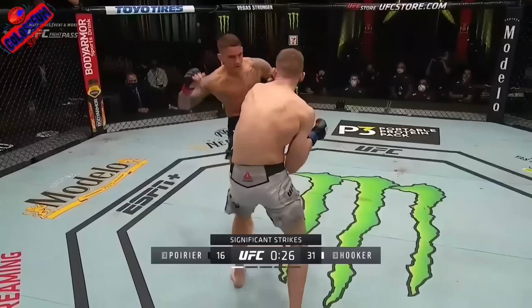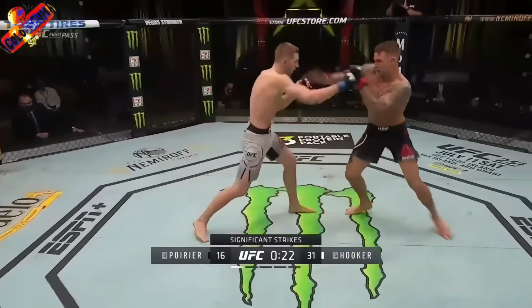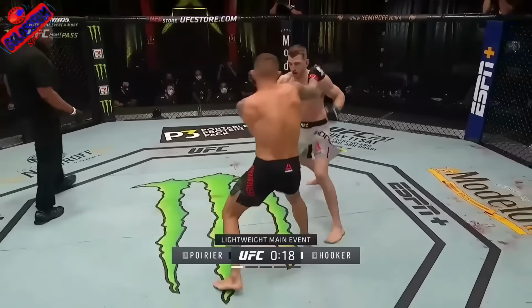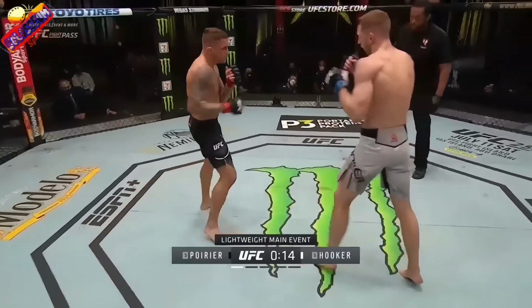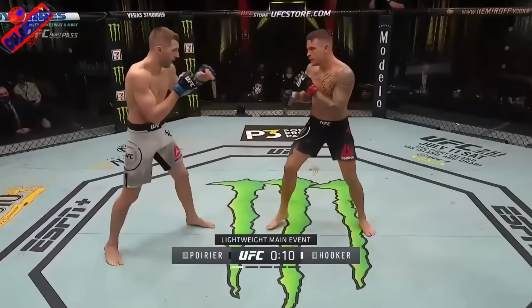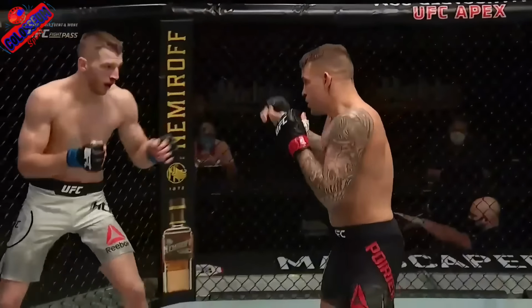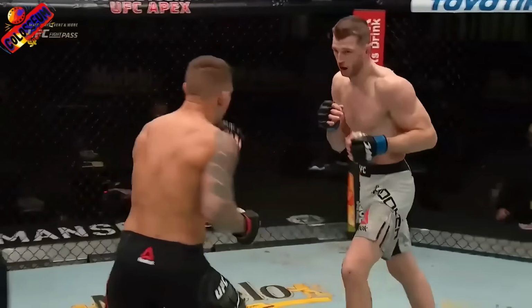And that body work's adding up for Hooker. He keeps throwing hooks to the body on Poirier. Poirier's going with that kick. Nice left hand. Yeah, the counter left is there. Beautiful work by Poirier. Poirier's hands looking fast early tonight. Hooker keeps him at bay with a perfect jab. Stiff jab. Right hand over the top for Dustin. Great start to a great fight.